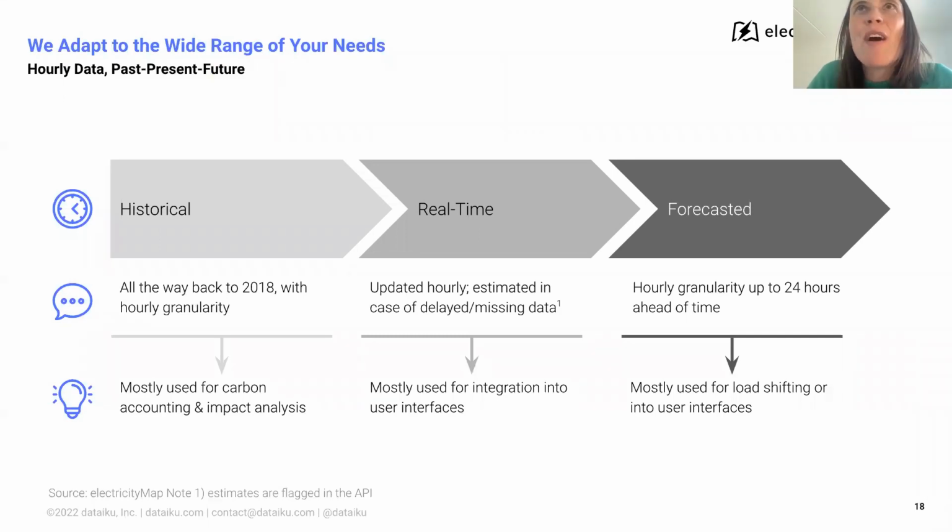So we have a multitude of different partners and clients who have many different needs for our data. The most classic need is the need for historical data. We compute the data back to 2018, sometimes even 2015, with an hourly granularity to help you understand, based on the consumption that you have, the historical consumption, what has been the CO2 footprint of your operations in the past. So this historical data is mostly used for carbon accounting, for impact analysis, and to figure out the step zero of where you stand.